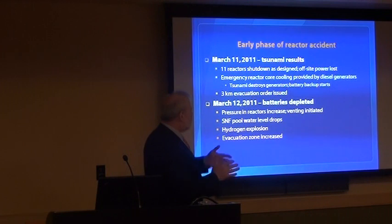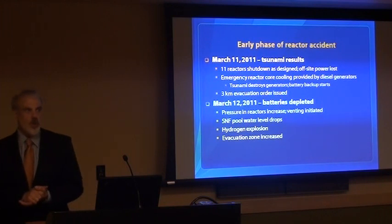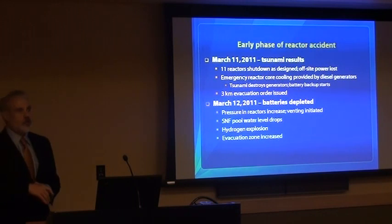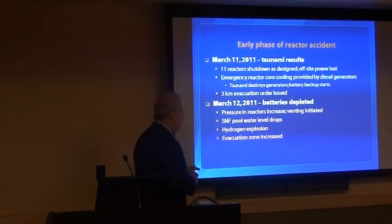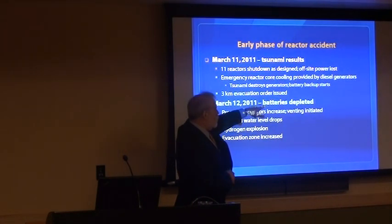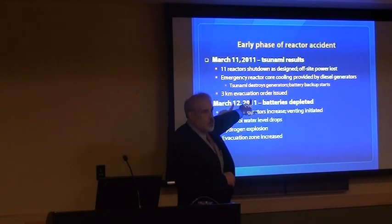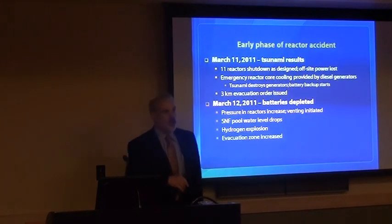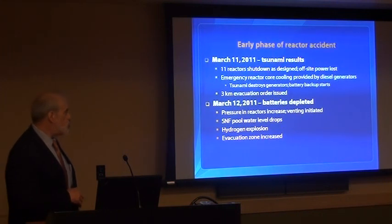The big issue was off-site power was lost. Reactors generate power, but they don't generate power for themselves. They put it out on the grid. The grid has to come back in and run the reactor safeguards. Off-site power was lost, therefore all the electric pumps in the facility were lost. However, backups were these diesel generators. Now, the diesel generators worked fine until the tsunami came in. It destroyed all the generators. It flooded out the generator rooms because they were not too high above sea level.